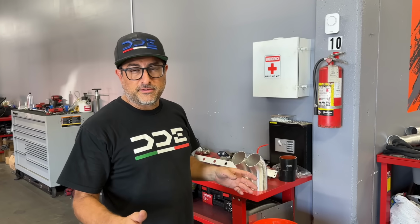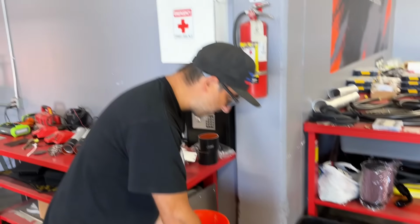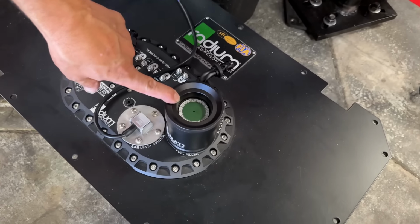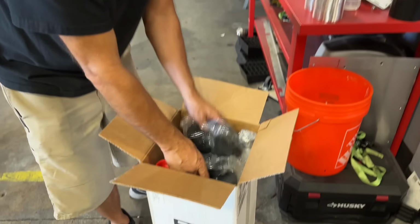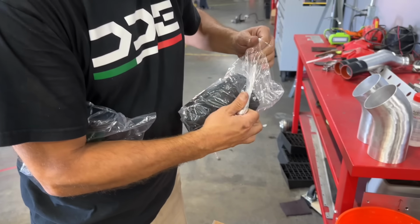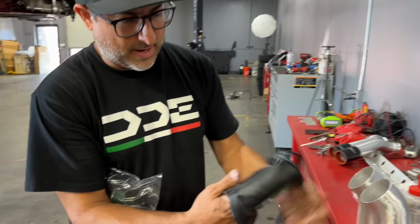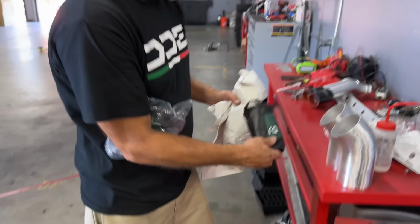We have some other cool stuff for the F12 that I haven't gotten a chance to show you guys yet. More stuff from Radium. So we've got the filler on here now. It's a dry brake quick fill system. And we got these fuel tanks. Actually, these are pretty cool too. What are those? These are covers for the top of the jug. So when you put the valve on there, I'll show you.